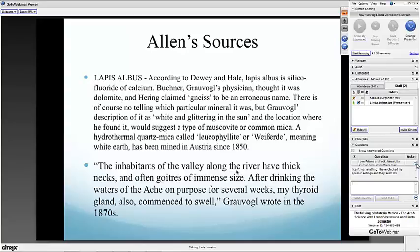Well, all compliments to von Grauvogl. He has a very nice Materia Medica, but this is just plain nonsense. Because the goiters have nothing to do with the drinking of the water. Whatever river it is, it has to do with endemic goiters because there is no thyroid matter. There is no iodine in the Alps. And that's a known problem in the Alps. Now it's solved because iodine has been added to their food or to their salt. This has nothing to do with the Lapis albus.